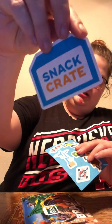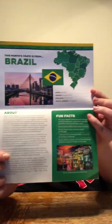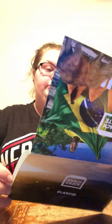In my package, it came with a little snack crate sticker, and then this little sheet of stickers as well, and then this little pamphlet, I guess. On the first page in here, there are Brazilian fun facts and more about Brazil, and just a few little things that they think that you should know.